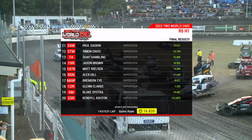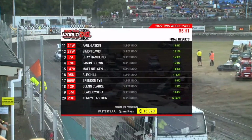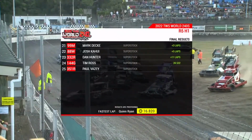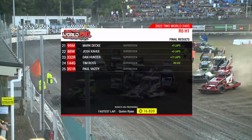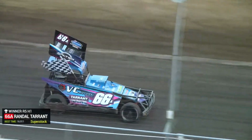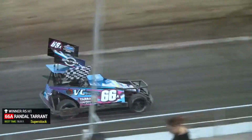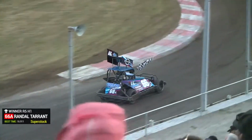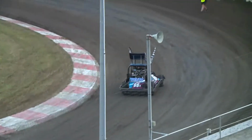Quinn Ryan 9th place from grid 24. So there, plus 15 for him. Had a good drive from William Humphries too, good steady drive through, starting on grid 12, second place, so plus 10 for him. Randall Tarrant winning from near the front, doing what he needed to do in that one.